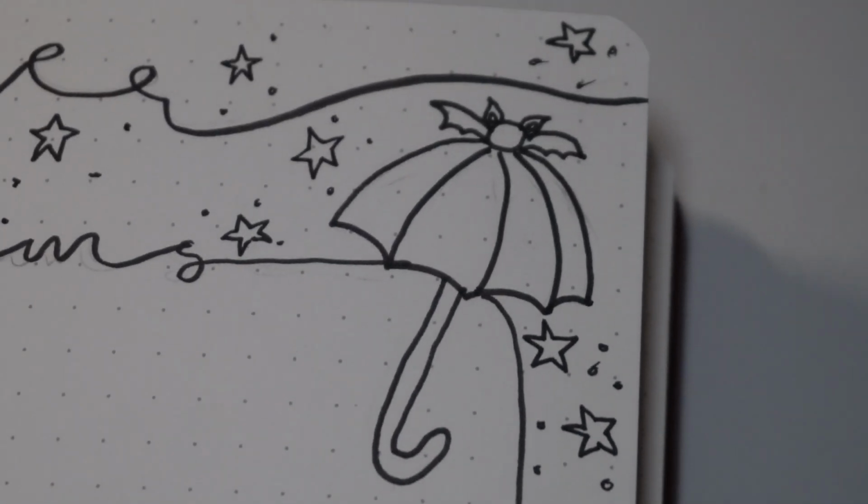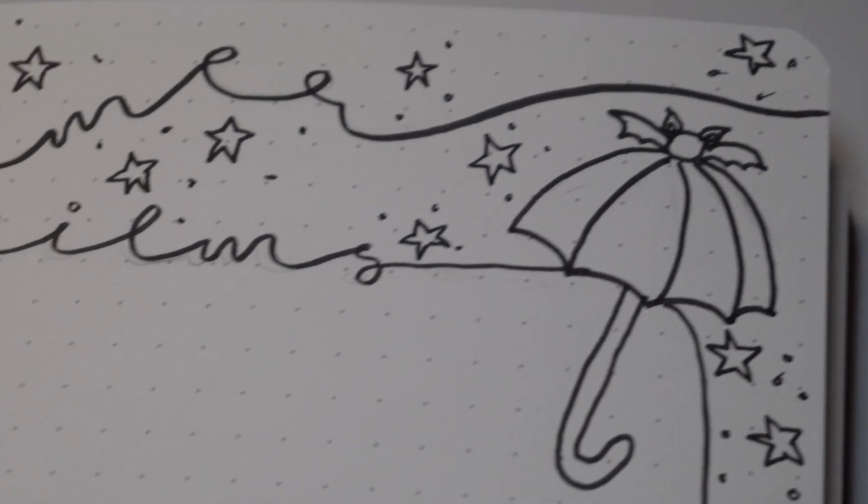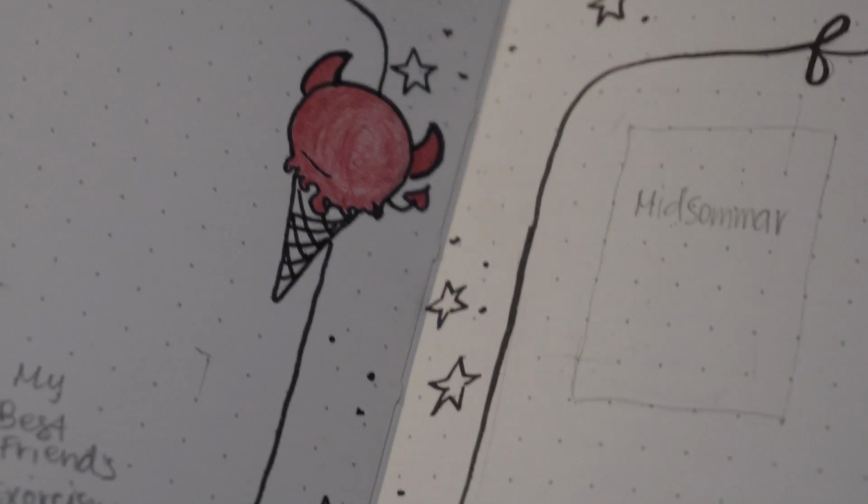I have a little bat umbrella. I did color in this ice cream that looks like a devil thing. I never printed out the things that I wanted to print out for it because guess what? I hate printing stuff out and cutting them out. That's the theme here. Oh my god, I was supposed to do this happy place spread.